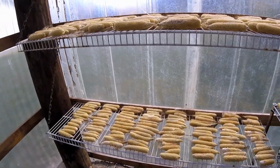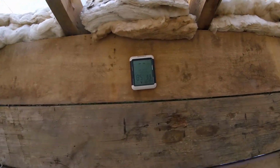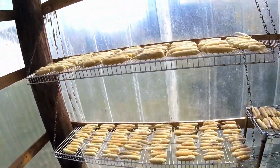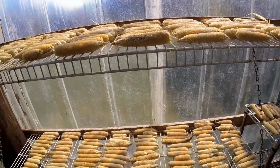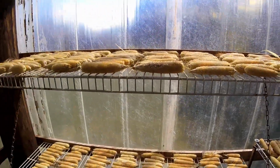I'm happy to have what we did get. And right now we're in the greenhouse. It's about 60 outside, but it's 85 in here, 33% humidity. So over the next week, I'm going to let these continue to dry down. They're not quite dry enough yet to shell, but we'll let them sit in here for a week. This is a good arrangement for them.